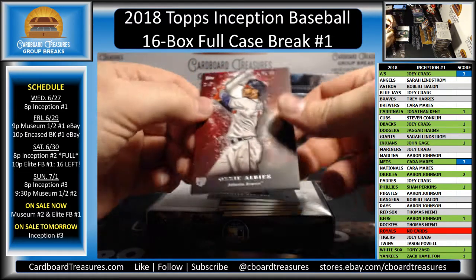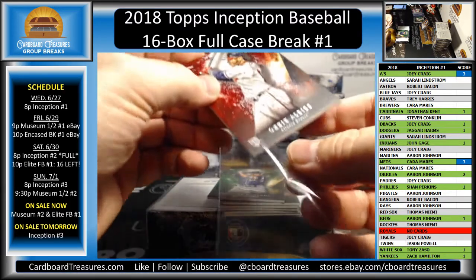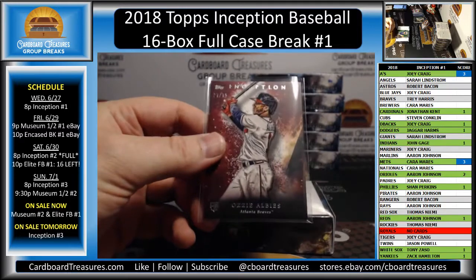First up, 27 of 75, Ozzie Albies. That's going to get Trey on the board in that Braves spot. Third Albies rookie card.